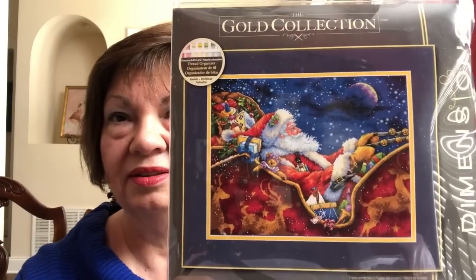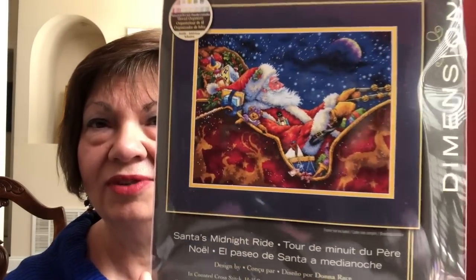The other kits that I have, I can thank my son for, these 2, because they were both gifts that he made to me one Christmas. So this is a gorgeous piece. And the name of it is Santa's Midnight Ride. And I think there is someone stitching this that I've been watching on Floss Tube as well.